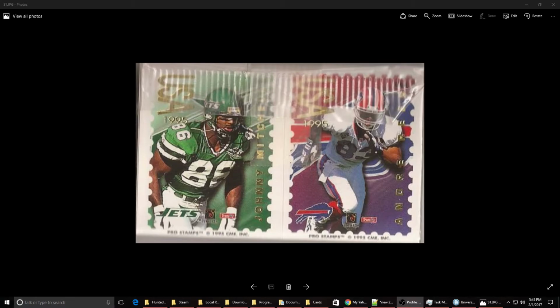On the left, we have Johnny Mitchell from the New York Jets. And on the right, we have, there we go, Andre Reed from the Buffalo Bills, one of the greatest receivers of all time. Definitely top receivers.